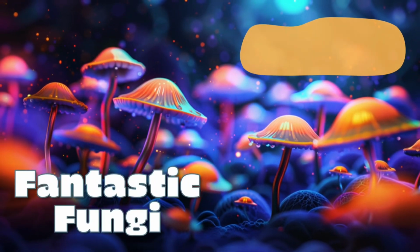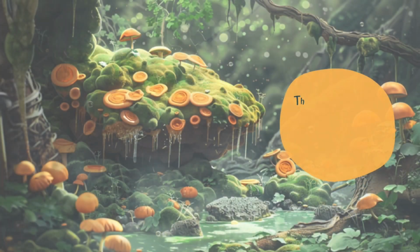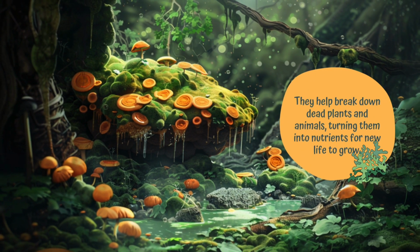Fantastic fungi. Fungi are microscopic organisms that include molds, yeast, and mushrooms. They help break down dead plants and animals, turning them into nutrients for new life to grow.